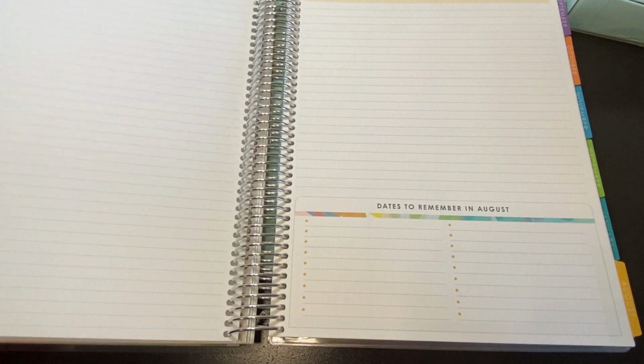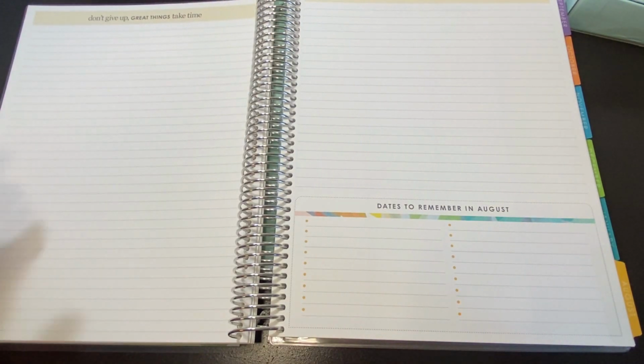Those are all the pre-printed days. And then you get 2 more notes pages, which again, I use mostly for curriculum planning. I could also use it for meeting notes. So those were July monthly note pages.